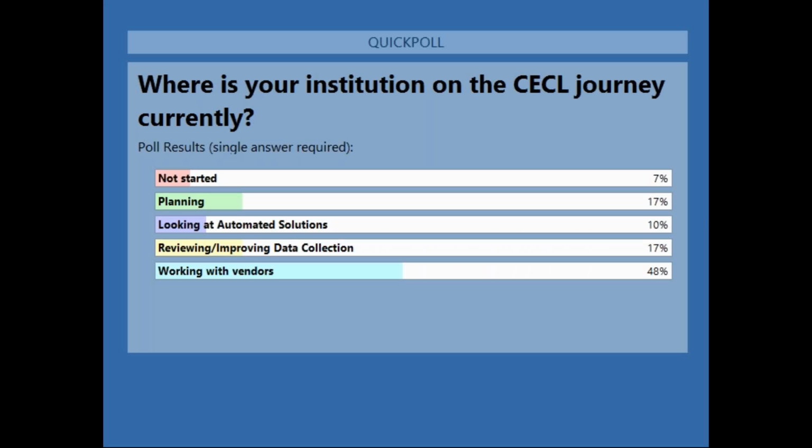Okay, and you can see that the vast majority are working with vendors now on their CECL journey, and those are probably the ones that are the larger institutions. And then kind of a pretty even split amongst those that are planning, looking at automated solutions and data collection, and a few that haven't started yet, probably the 2022 banks. So thank you.